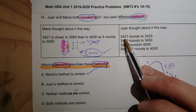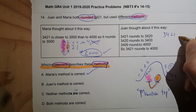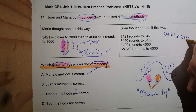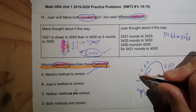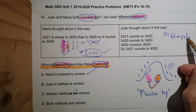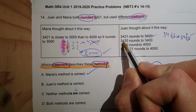All right. Juan went from 34.21 to 34.20. Looks like he rounded to the tens place. That's fine. If it's a 1, 2, 3, or 4, the 2 stays the same. But now it looks like this was step 1. Let's cross it off. Now he does this one.